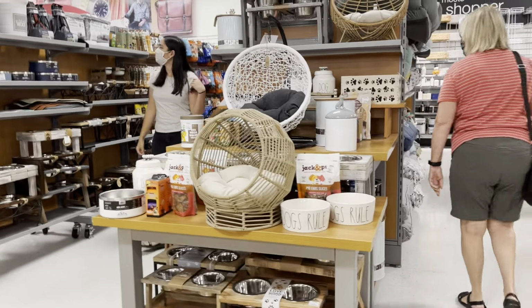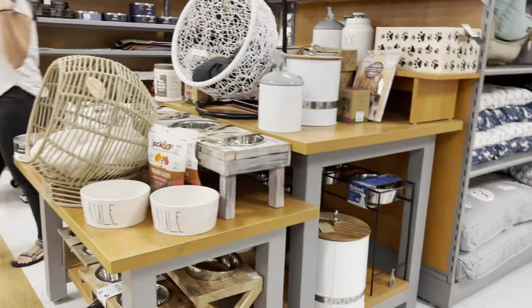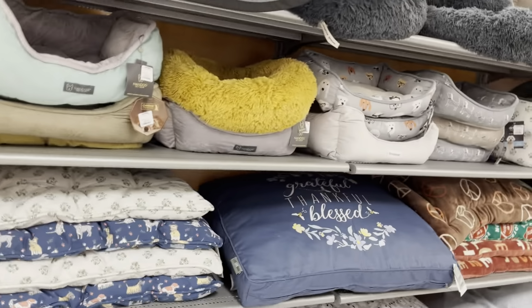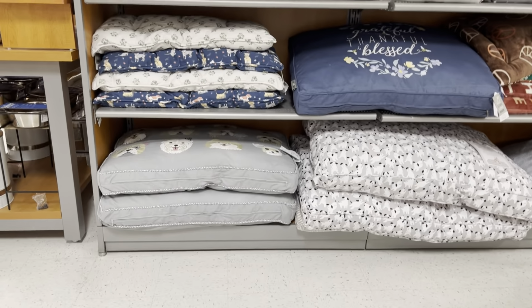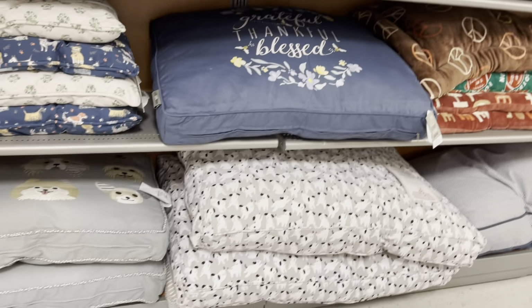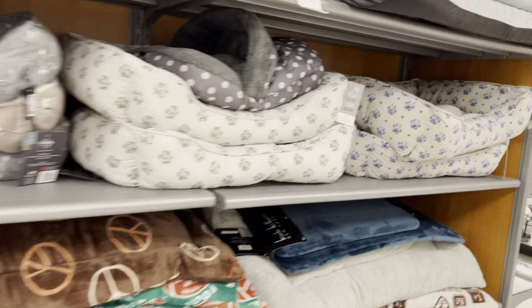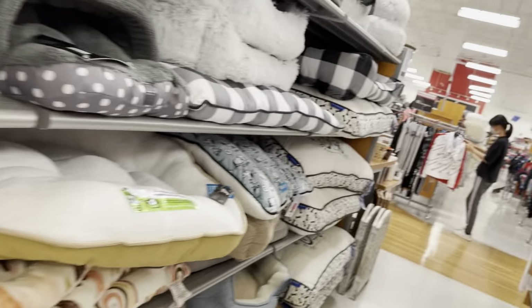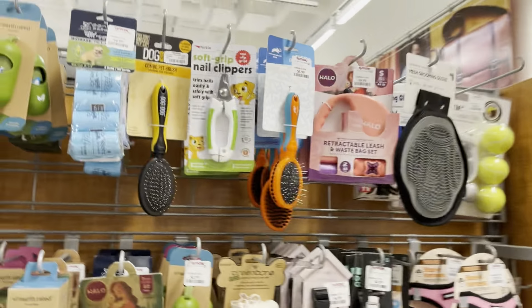So rugs. These are for the pet section. What you can buy for your pets. So there's a dog bed right there. Dog beds. My daughter has a guinea pig, so I might buy something for her guinea pigs. When we come down next weekend, we can have something for the pets. So I'm gonna stop by here and just get something for the guinea pigs, okay? So, babies.